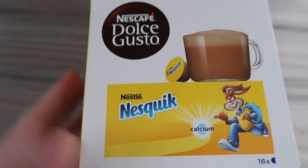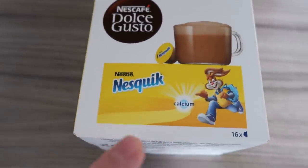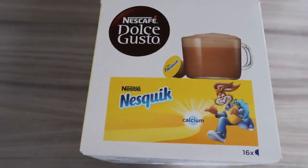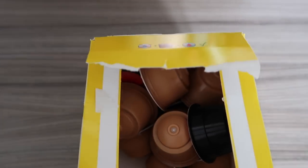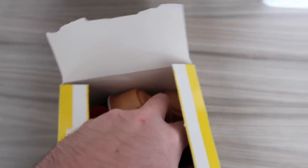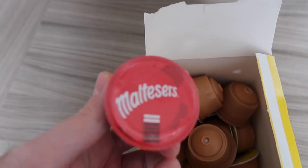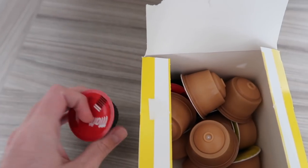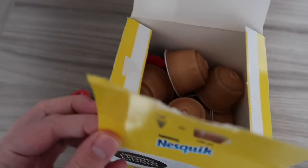So I bought this Nesquik. This is for our Dolce Gusto machine. I saw this Nesquik, I think it was on Amazon, and it was one of those moments where I was like, I must buy that. And I did start them, in all honesty, I did start them. But I've got a little way to go. And the other thing I bought was Maltesers. So I've got a few of these Maltesers capsules to use up. So I'm definitely going to use those up and then move on to finish off the Nesquik, which is really nice.